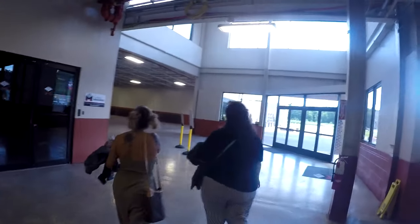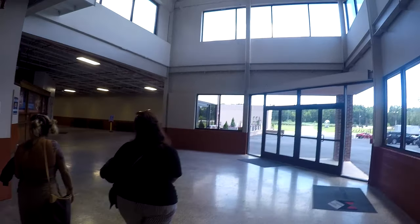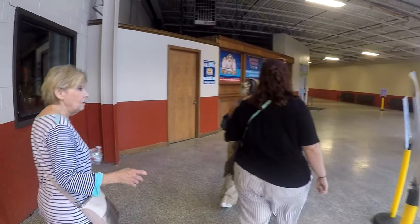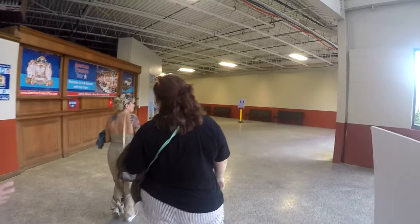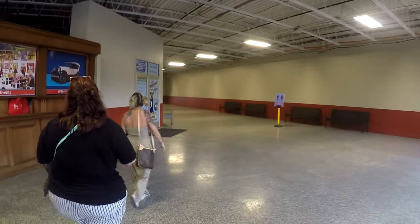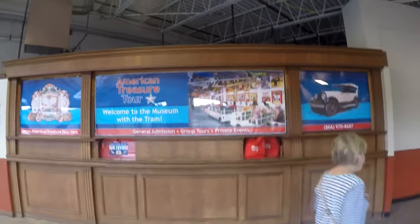Yes, that was the American Treasure Tour in Phoenixville. Probably the coolest collection I've ever seen. What's really cool is we collect like just random eclectic vintage stuff like that too. So it's a lot like our collection, but like on a much bigger scale. Yeah. I wouldn't even call that a collection. It's like a hoard.